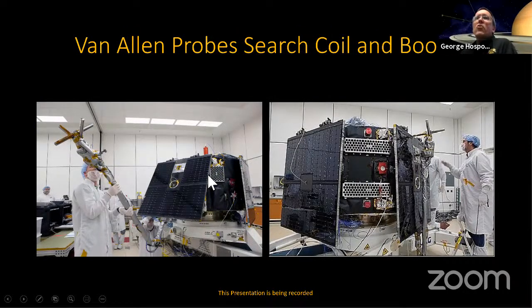These are just some pictures of booms. This is the Van Allen probe boom with the search coil on the end of it. This is it mounted up against the spacecraft. And as you can see, for the Van Allen probes, the way they mounted it, part of the search coil stuck over the spacecraft so the other part didn't stick out too far, and they would not have to worry about hitting the spacecraft fairing that it would sit in.